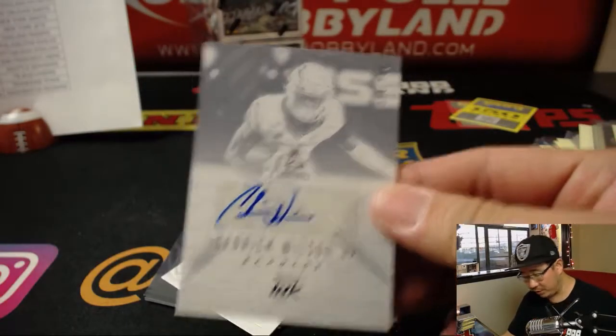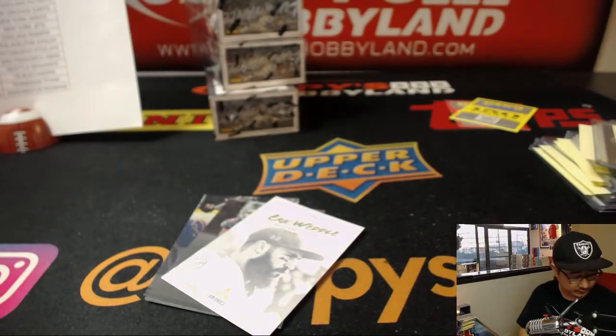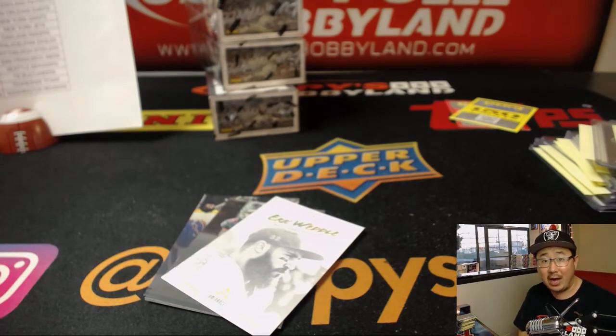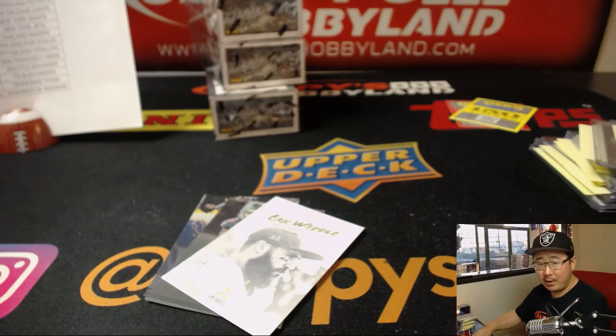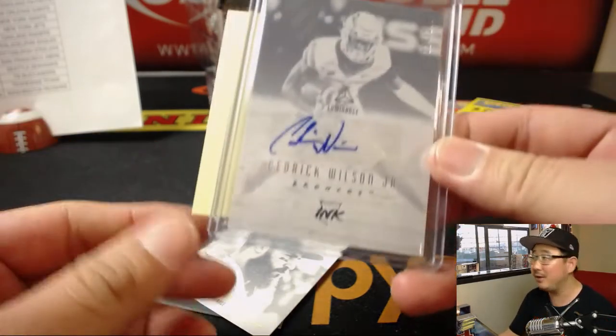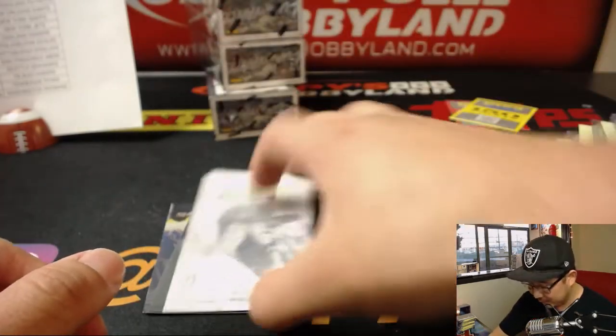And Cedric Wilson Jr., 249. That'll go to the Cowboys, Dallas Cowboys. Roberto Nava with that. Wonder, any relation to Daniel Nava, formerly of the Boston Red Sox? You guys remember Daniel Nava?